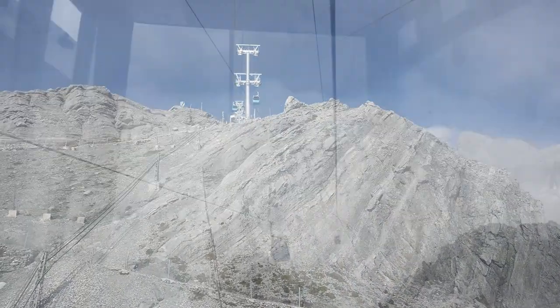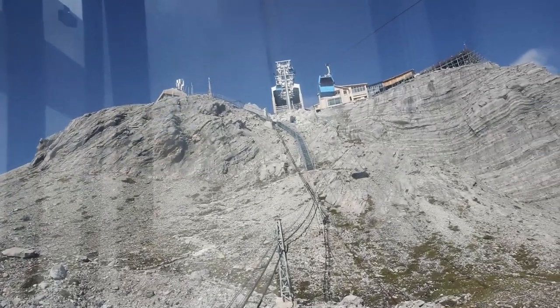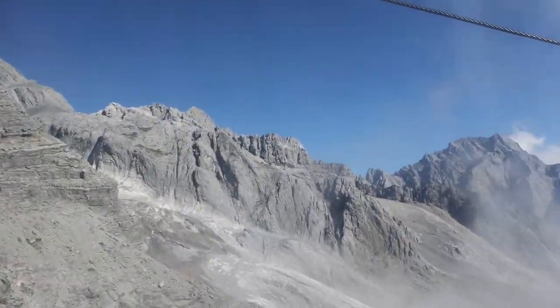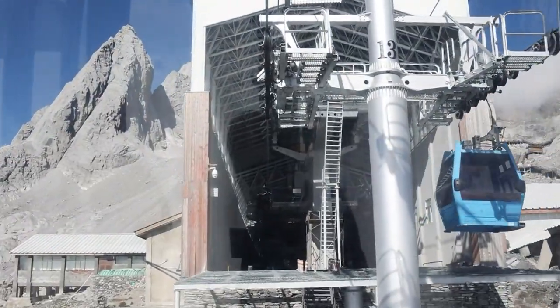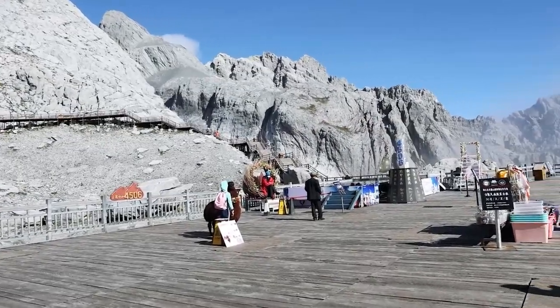Definitely clearing up. Wow, that is pretty spectacular. Coming up over the clouds. Yeah, this view here. Wow, really, really nice. Happy I got here. Okay, time to get off. Reminds me of a good day in the Alps skiing, but significantly higher up, that's for sure. Okay, let's go. Wow, this is pretty spectacular.